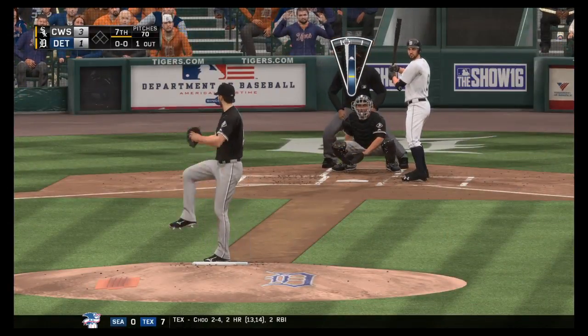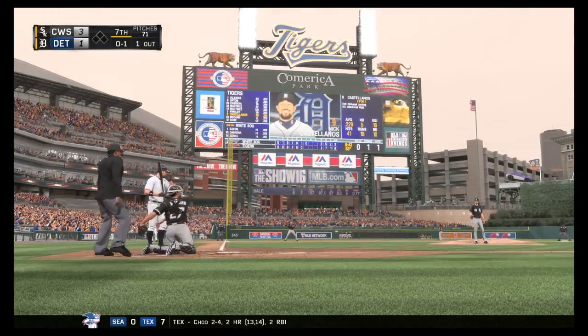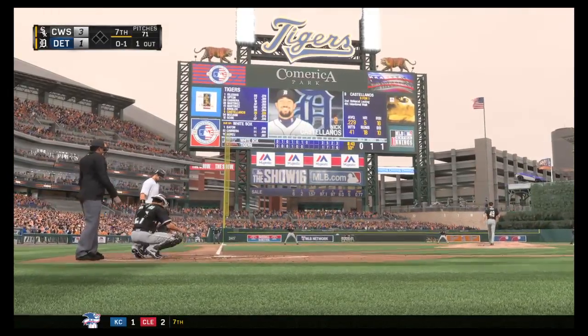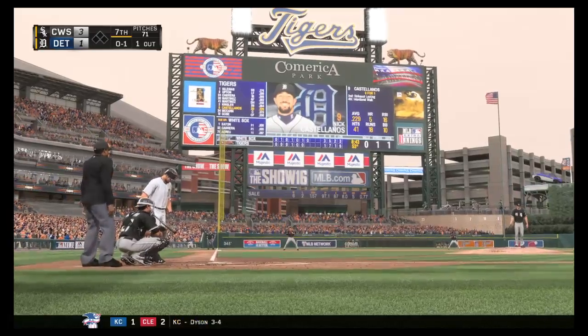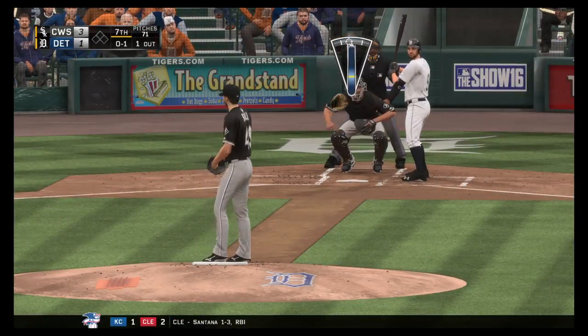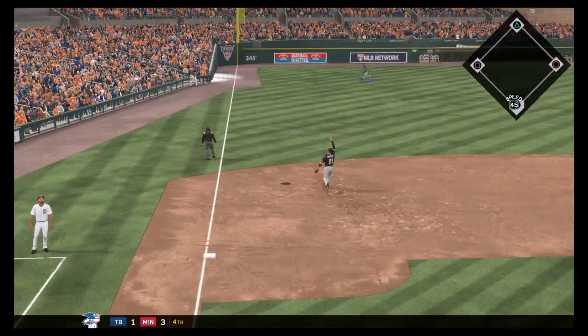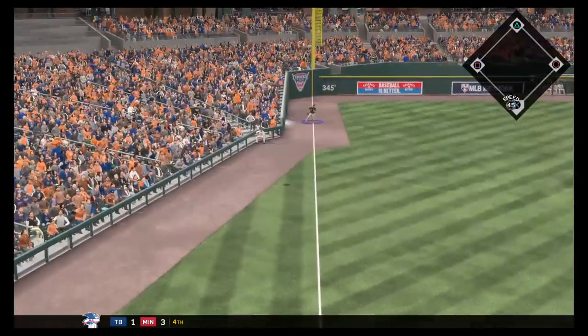Let's see if they avoid the zone again or try to challenge him here. Drops in a strike to start the at-bat. 0-1. And this isn't the first guy that's been frozen by that pitch tonight. He's had a lot of guys shaking their heads so far. A little quick on that swing, and he finds himself behind 0-2.